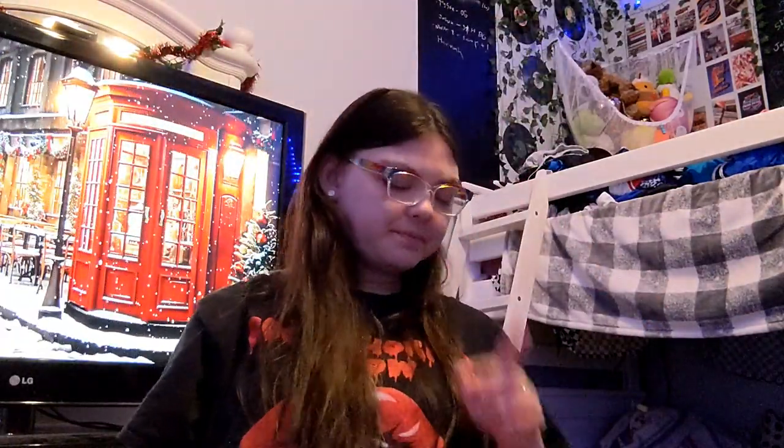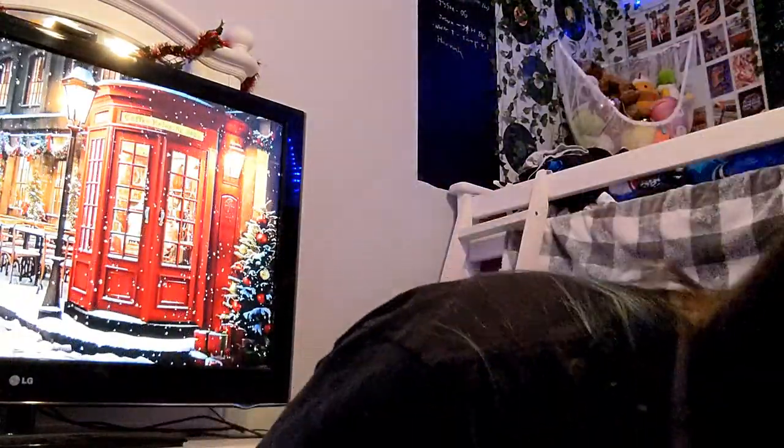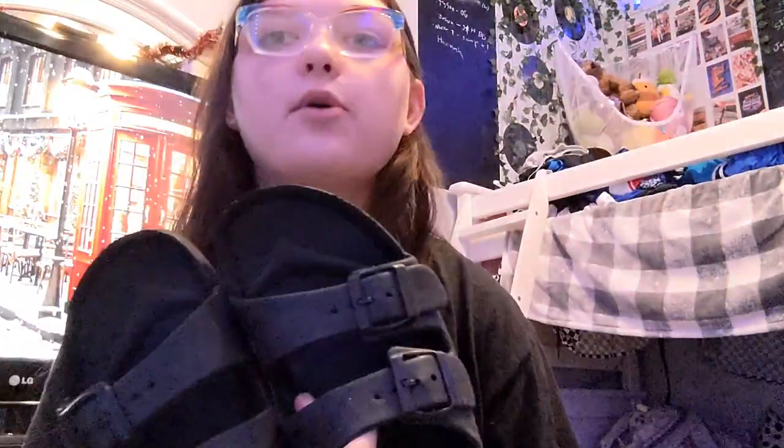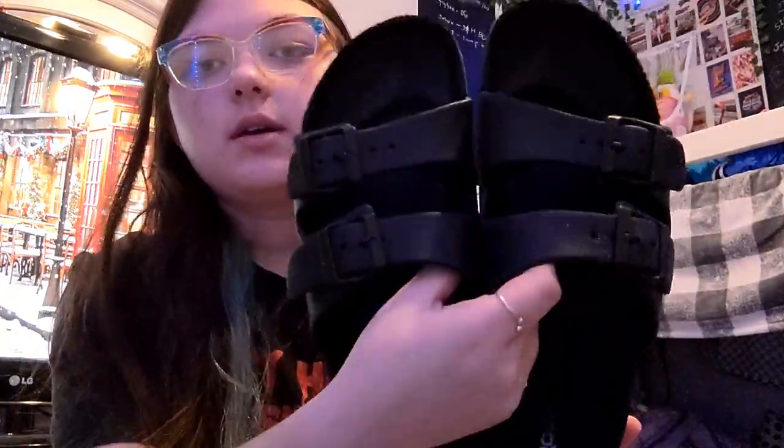Okay. Sorry. The next pair of shoes I have is these. I wear these so much, guys. If I need to just slip something on, it's these. They are off-brand Birkenstocks. They're off-brand, but they're so comfortable. I think these are from Bucky's, but you can get them at Five Below. These are so comfortable.